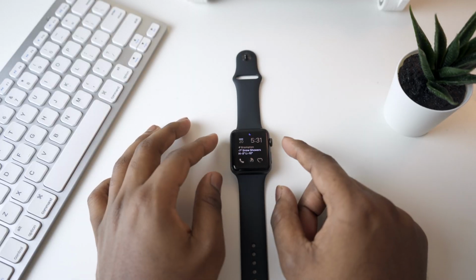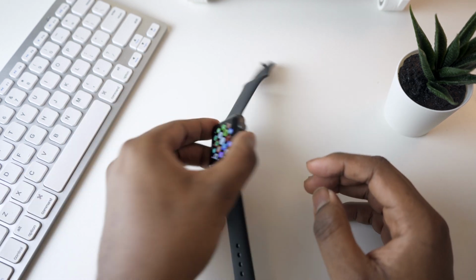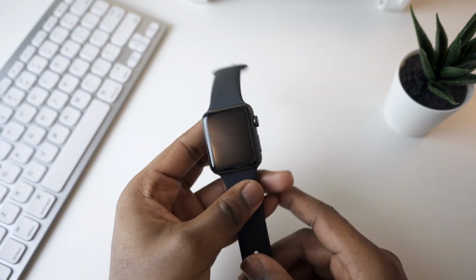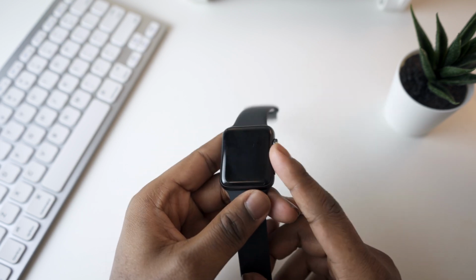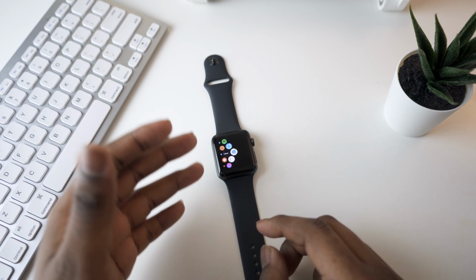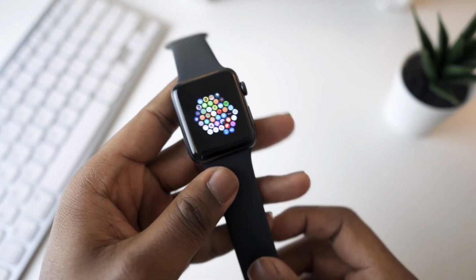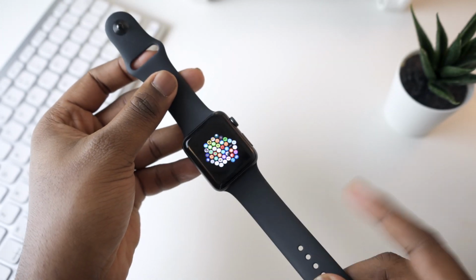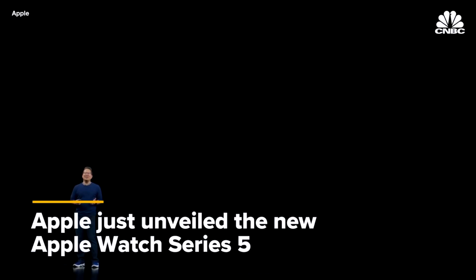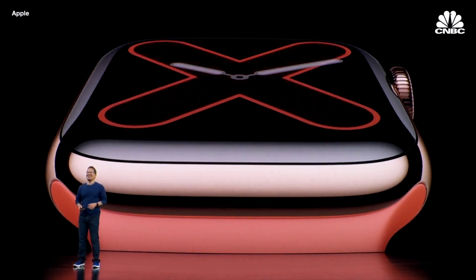So let's move on to some of the similarities between the two. You get the same or better battery life on the Series 3. You also get many of the same sensors. And they both support watchOS 6, and it uses the same type of watch band. I just want to discuss a bit more about my rationale for going with the Series 3 versus the Series 5.